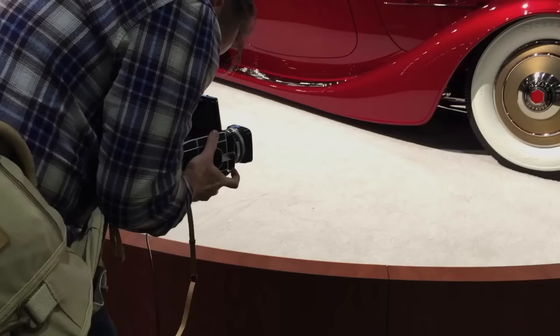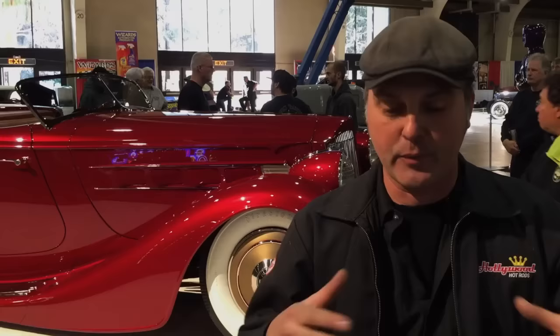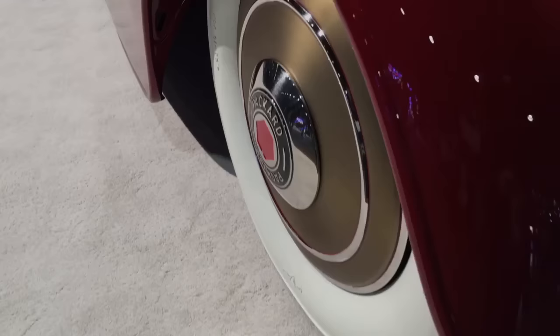So we're at the Grand National Roadster Show, and we're competing for America's Most Beautiful Roadster with the Mulholland Speedster. It's a '36 Packard concept car that was 80% coach built, which means that we designed it on paper, made our own design, and literally created it from almost nothing. The color is called Mulholland Merlot.